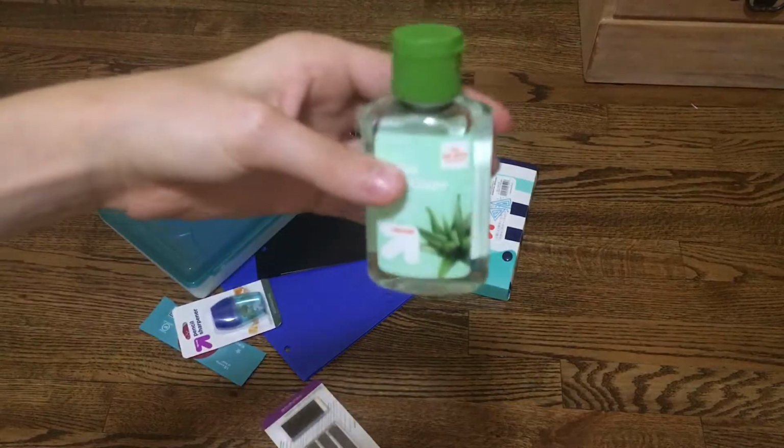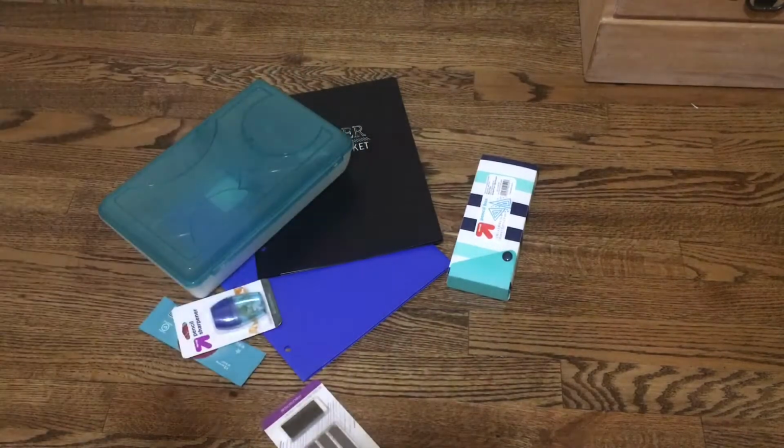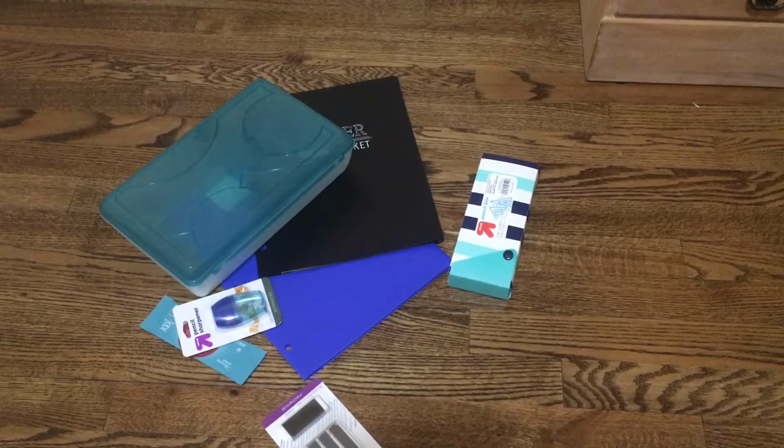Okay, now I have a little aloe vera hand sanitizer, and I always like to keep this because that shared hand sanitizer is, okay, sorry for the interruption.